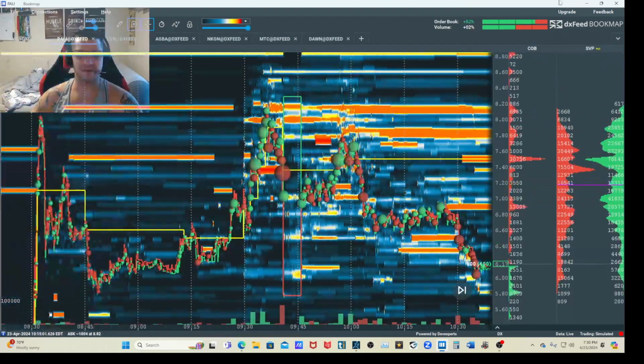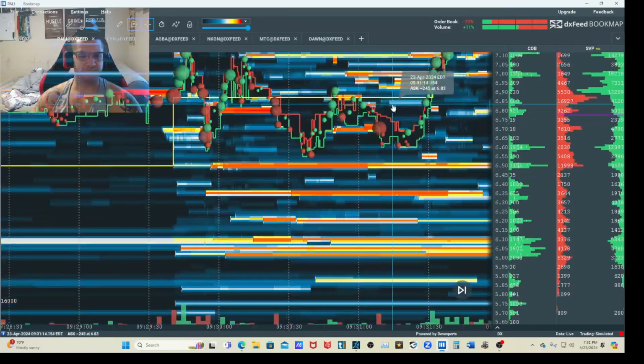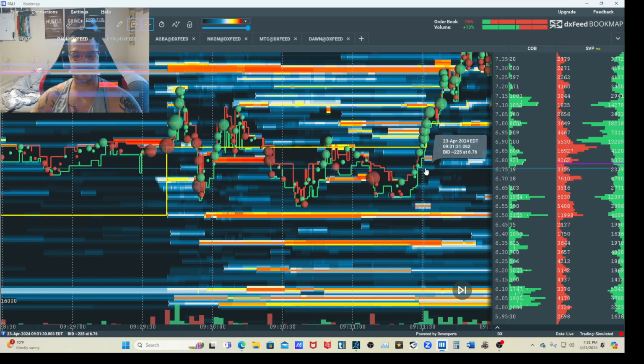I did take PALI out of the morning. Zooming in right here, once I saw some of this structure down here, sellers get absorbed and then seller exhaustion, I did take a stab. I had 658s on this one. I couldn't grab a lot of size on this one, it's very spready, very whippy, so I just took a couple lots.